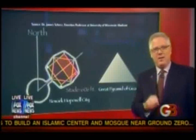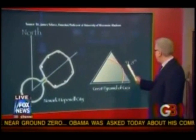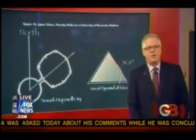Look at the angle of the Great Pyramid of Giza. If you take the angle of the Great Pyramid of Giza, the slope is 51.8 degrees. Let's go back to the earthworks.